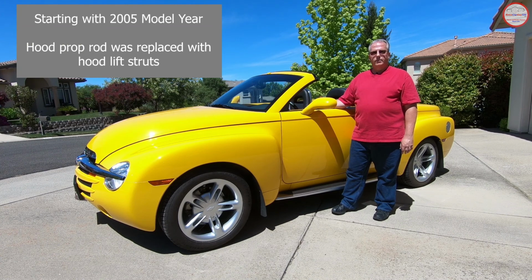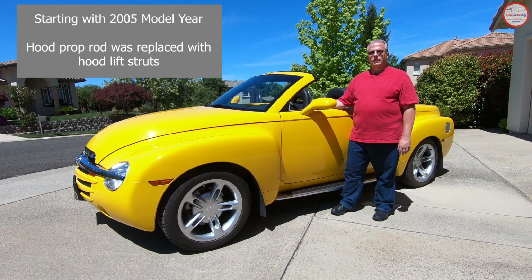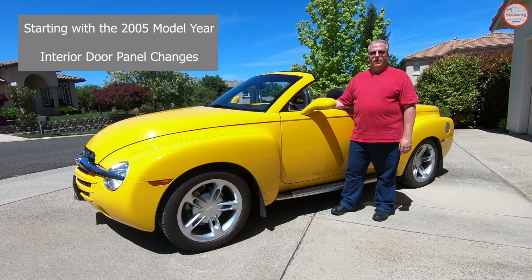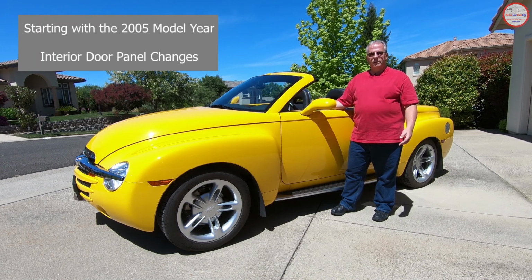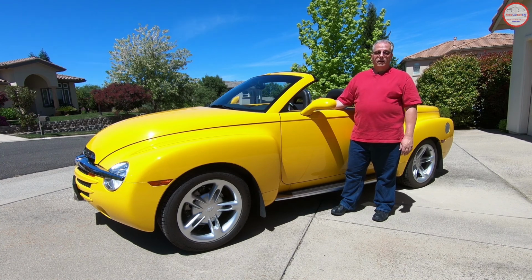That eliminated the problem from the earlier model year where the hood blanket would get torn or the hood prop rod would be compromised. For the door panels, those were changed beginning in 2005, and a slight recess was added to the door panel to allow your hand to successfully get to the side of the seat to operate the movement of the seat, and also the heated seats, the switch to control that's on the side. So to be able to get to that, they made it a little bit easier by adding that recess to the panel. Now those door panels can be retrofitted onto the earlier SSR.